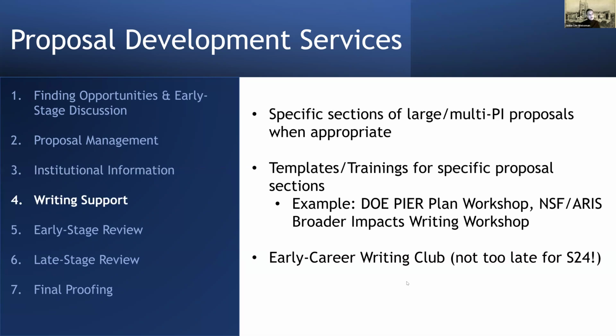For writing support, I can't write your proposals for you, with some exceptions. If you are writing a large multi-PI proposal, and I don't have too much on my plate, I am happy to help with specific sections that are more about institutional capacity, especially when it's something that is really on behalf of the college and building capacity at the college. So this big Department of Education grant, for example, I am happy to help draft sections about evaluation, etc. But I can't do that for everyone's proposal. So that is only in relatively specific cases.